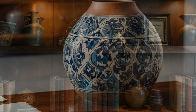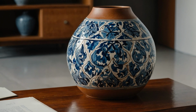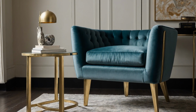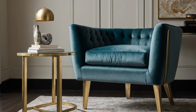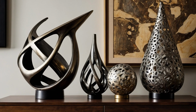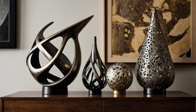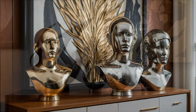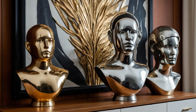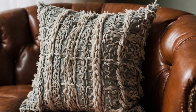Lighting is more than just functional in mid-century modern design. It's a statement. Iconic fixtures like Sputnik chandeliers, arc floor lamps, or globe pendant lights not only illuminate the room but also serve as striking focal points. These sculptural pieces blend form and function, elevating the overall aesthetic while staying true to the style's clean and minimalist principles.